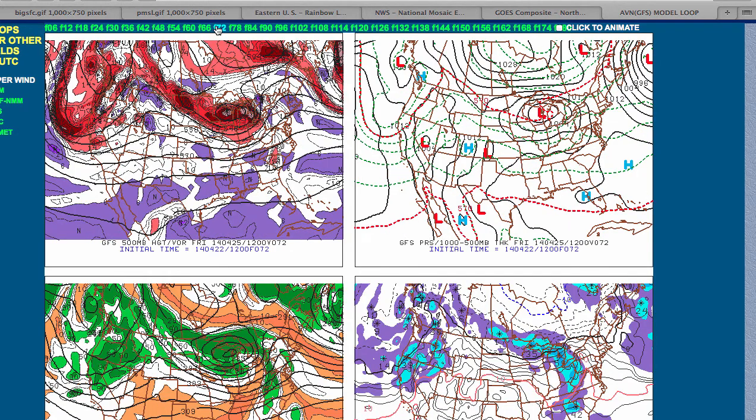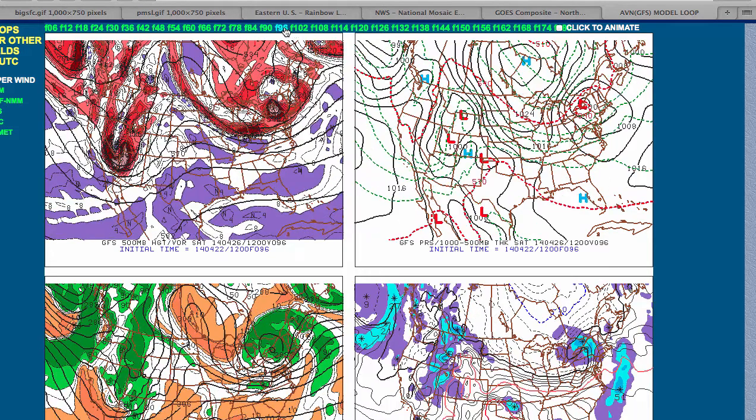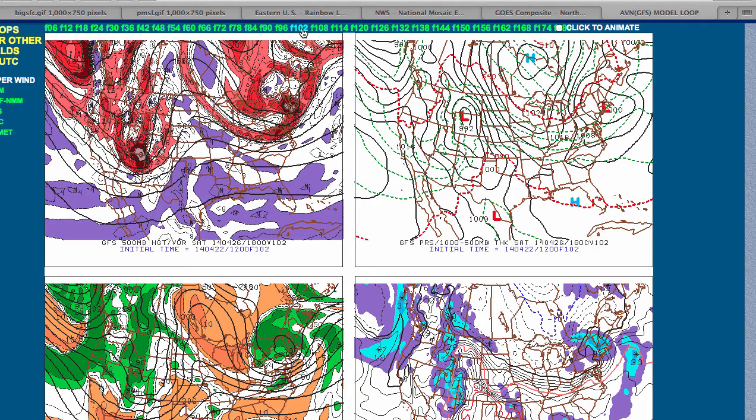On Friday, again, another disturbance moving through, another threat for a few scattered to isolated showers. Not a major threat, but there's still potential for any of these isolated thunderstorms developing. Temperatures will range from the mid 40s for lows and upper 60s to lower 70s for highs. On Saturday, again, another disturbance, another threat for a few isolated showers. Again, not a washout, just more of a nuisance. Temperatures in the lower 50s for lows and mid 60s for highs.